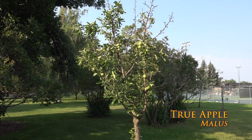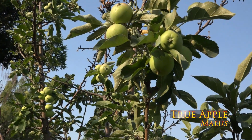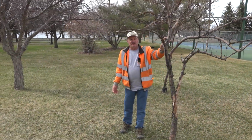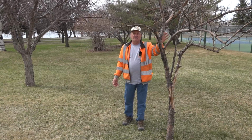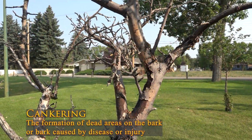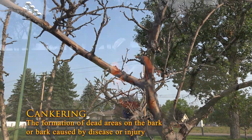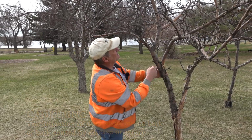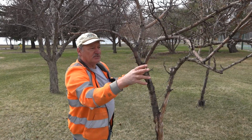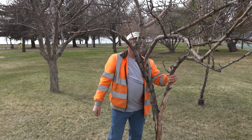And as you can see, the difference between an ornamental crab and a true apple, fire blight, you can see the leaves are still attached after last season's growth, and cankering on this side here. Up here you can see the actual lines of the canker. I don't know if you can see it on that side or not. Not really, but yeah. So you can see it's got ribs on it. That's dead tissue, drying up, dehydrating, and falling apart. And obviously, this part's definitely dead.